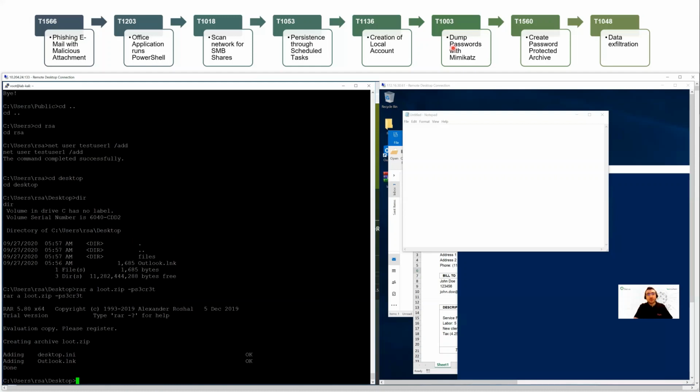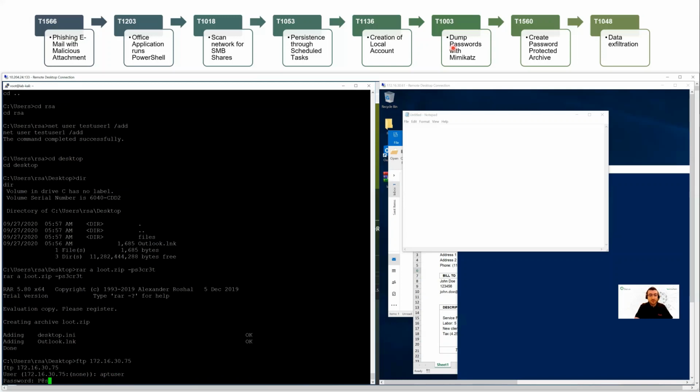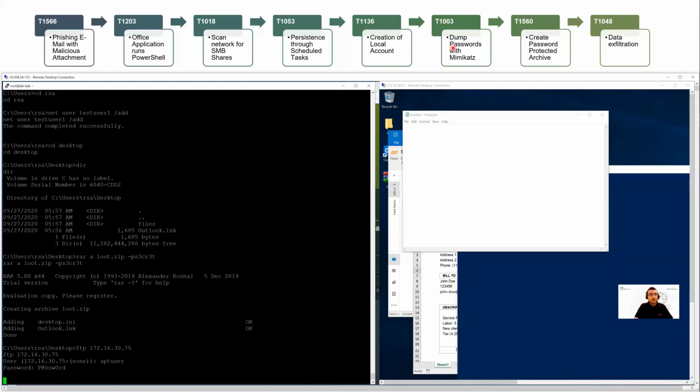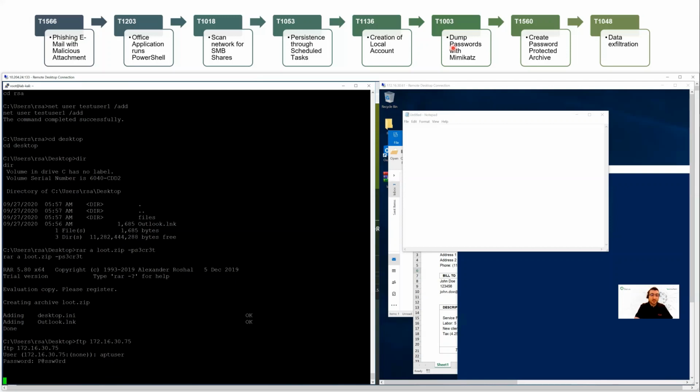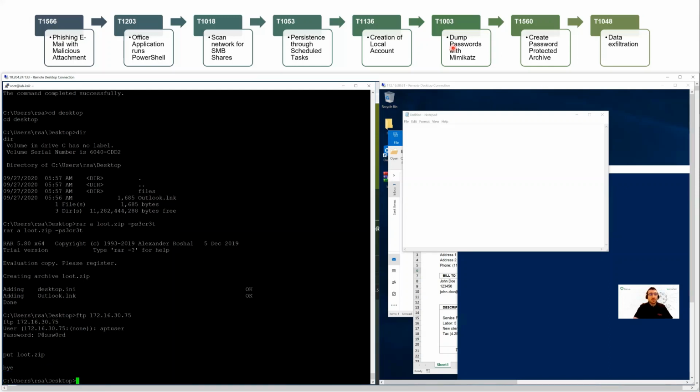And he might now want to exfiltrate this file to his FTP server. So he will connect to FTP, ftp 172 to his IP address. So his user is apt user. He'll put his password. So now he's connected to his FTP server, and he'll upload the loot.zip file to his FTP server. So now he is done with that.